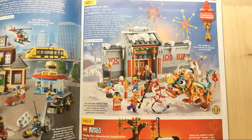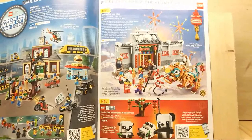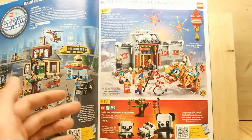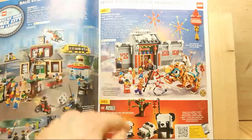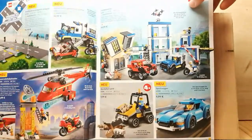And then down here we have some brick built pandas. I don't know if it's the year of the panda. Every Chinese year is a year of some animal. And here you get 3 pandas, 1 tree for €20. Let's see, you get 250 parts. Here you got, well, a little less than that.